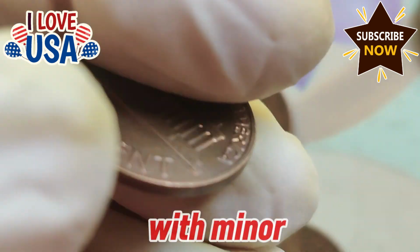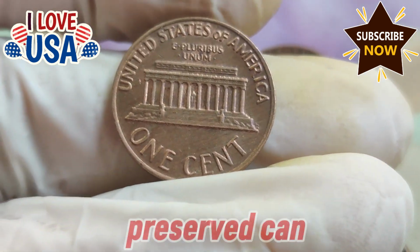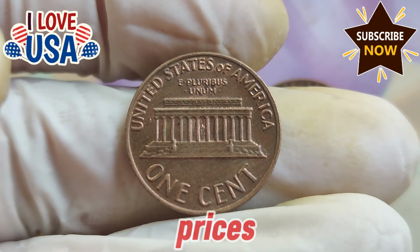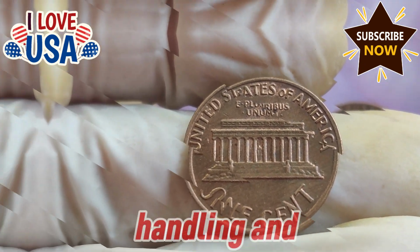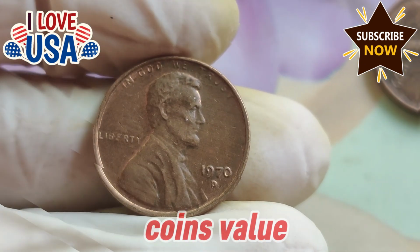Even coins with minor errors, if well preserved, can command impressive prices. This is why collectors invest in proper storage, handling, and grading to protect their coins' value.